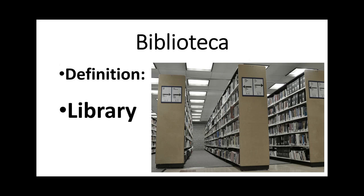How do you say library in Spanish? Biblioteca. Now in this word, the C is pronounced like a K. Biblioteca.